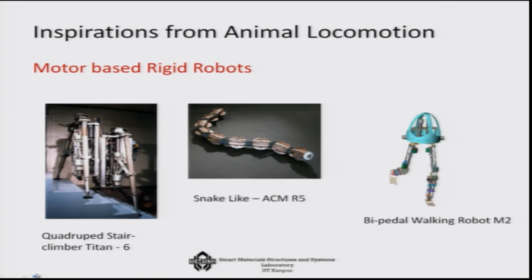Now, IPMCs, or this group of active polymers, are especially important because of the demand of developing new robotic locomotion systems which would simulate animal locomotion. In fact, if you look at the development of robotics with respect to various types of robots which can simulate or biomimic animal locomotion, the first in the group are something like the quadruped stair climber Titan. These are many-legged robots, and then there is this snake-like robot ACM-R5, and later on people also developed bipedal walking robots.